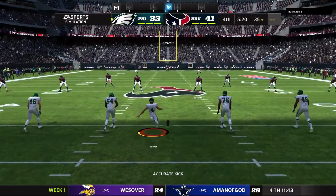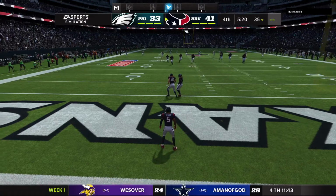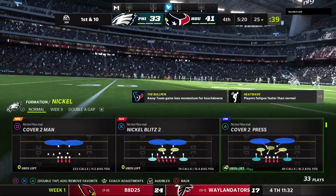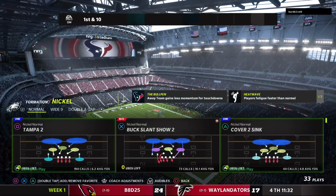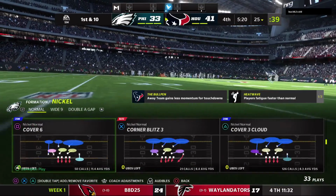So they throw the pick-6. They'll get another shot at it now as this one's in the air. And this will be a touchback as that sails over the end line. Now the Texans will burn the first of their timeouts. That'll leave them with 2 remaining. We'll be back after this.